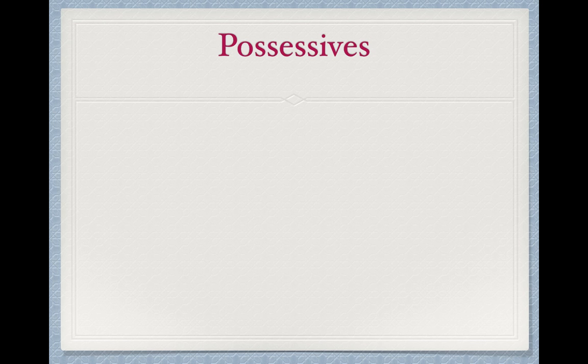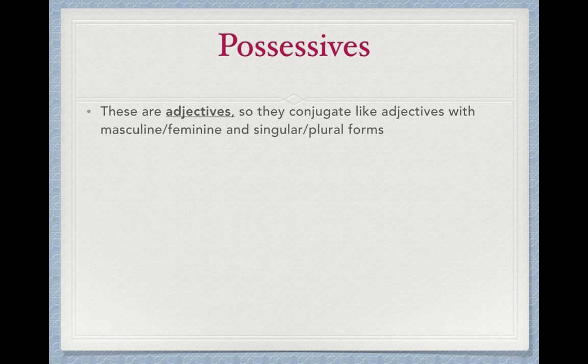A quick review of French possessive adjectives. So remember that all of our possessives are, as stated, adjectives. So they have to conjugate just like adjectives. This means that we have to worry about both gender, is it masculine or feminine, and also number, is it singular or plural.